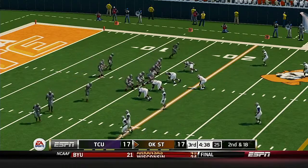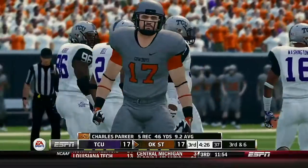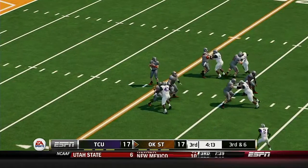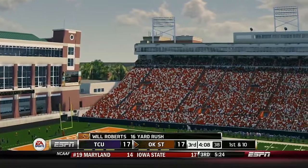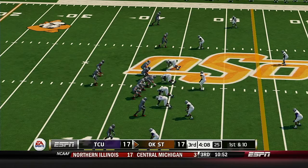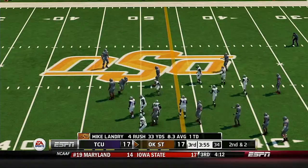It's second and long. Watch 36. 36 to Mike. Red go! Quick throw, and he's tackled at about the 27-yard line. He scrambles, heading for the corner. He's to the 40. He's pushed out of bounds around the 43-yard line. It out to about the 49. That makes it second and two.